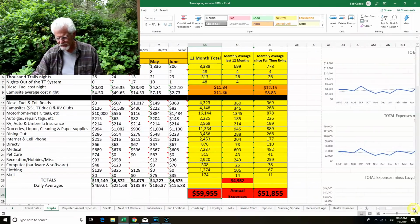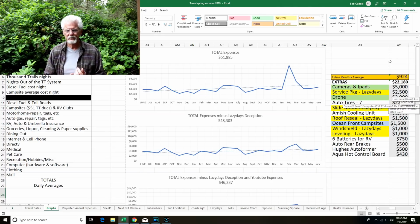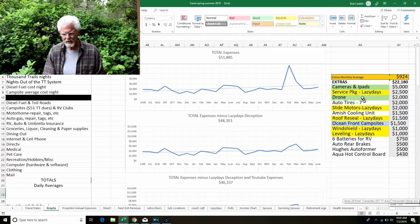And then one thing else that I probably ought to point out, here's some stuff that we spend. You can kind of look through this that are extras. Most of this is for Lazy Days. I left in some things of Lazy Days. They replaced our windshield. We needed to do that anyway. There's a couple things that they did. But anyway, Lazy Days, most of that taken out.